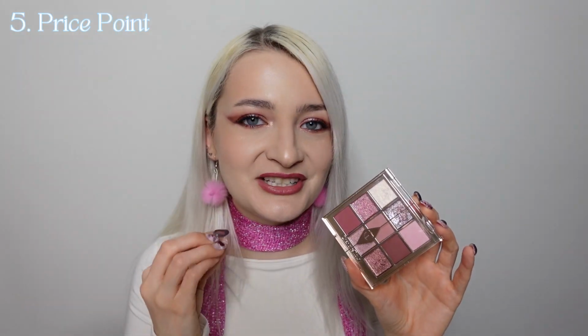And at last, price point. So this palette retails for £49, which is really steep, taking into consideration the packaging. I know the formula is gorgeous. However, where I find it a bit questionable with the price point is because the other luxe version of this palette that was limited edition had the same 9 eyeshadow format. It also had shimmers, it also had matte eyeshadows.